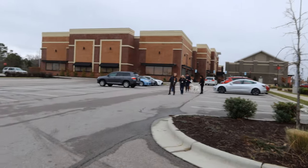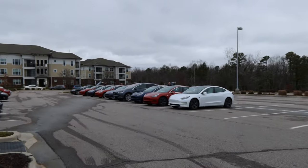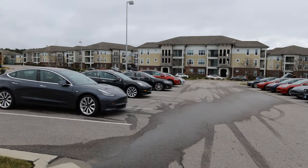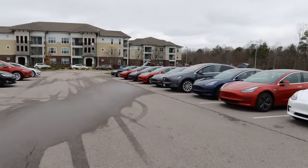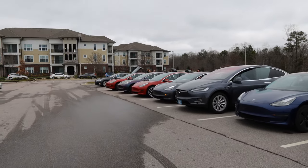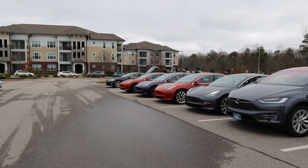Johnny's doing what he does best, making friends with the people with the Tesla and the dogs. And some people came while we were at lunch. We have a bigger crowd today. It's looking good. It's cold though. After getting nice and warm inside the restaurant, it is freezing out here.